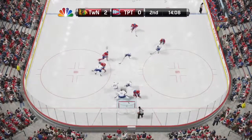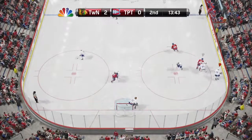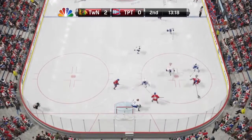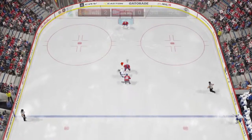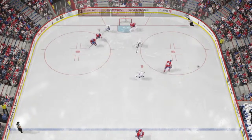Cruises to the slot. Wrister. Wide. Wonderful chance. Everything's got to go through the middle of the ice. That's exactly where he was, but he missed the chance. Not a problem there. That one comes right on his stick. Not very long, but good. Cruises to the slot.